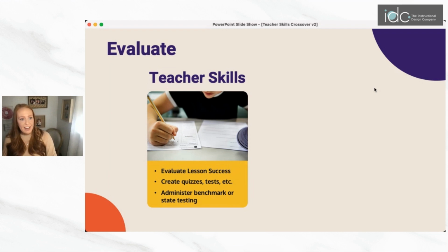So that's really what the implementation part is. And then we would move to evaluate, which is the last step in this ADDIE process. As a teacher, you are evaluating all the time, right? So you are evaluating their success. You're checking in with students all the time. Like, hey, did you get that? Hey, what questions do you have? You are evaluating in the room all the time with the reactions from students and how they're applying it. You're also creating ways to evaluate them in a different way or an assessment, like a quiz, like a test. And you're also maybe getting them ready for a big evaluation at the end of the year or throughout the year, with benchmark testing or with a big state testing of some kind, depending on the state that you're in. So evaluation is a huge part of what you do as a teacher all the time.